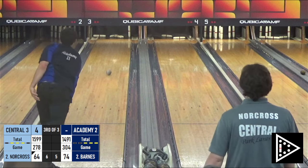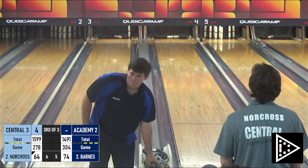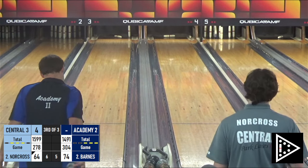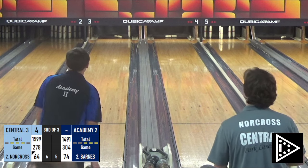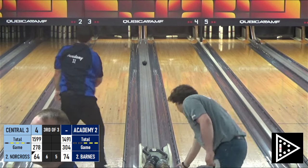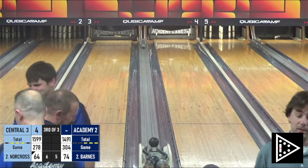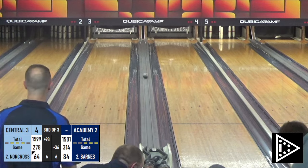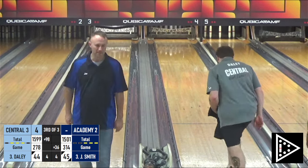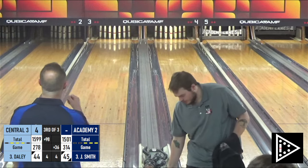Savvy shot. Barnes gets jammed on the cap of the wood. Obviously was trying to make the single direct. That's 10. Oops. There we go. .278 to .314.